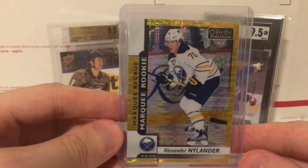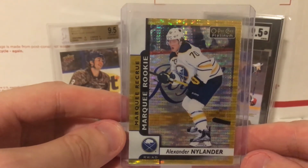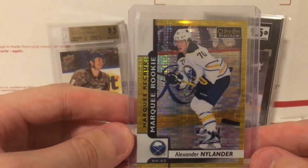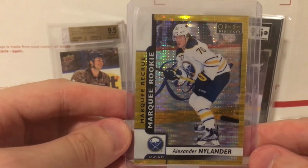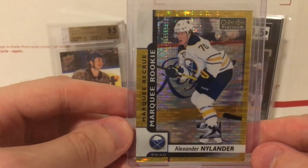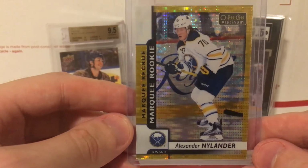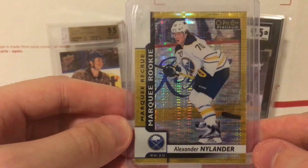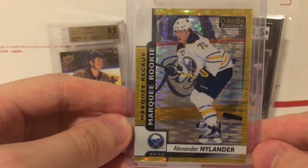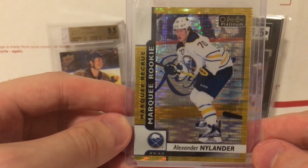2017-18 Alexander Nylander O-Pee-Chee Platinum Seismic Gold Rookie out of 50. Beautiful looking card. I really like these Seismic Gold cards. Only issue with it is that it does have a surface scratch. Hoping for a 9.5 still. Centering might bring it down to a 9, but I'm crossing my fingers that it is a 9.5. That would be really nice. I think he is going to be very good for Chicago and was almost completely forgotten about due to him missing the entire year with an injury.